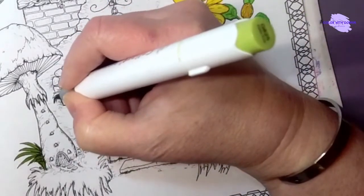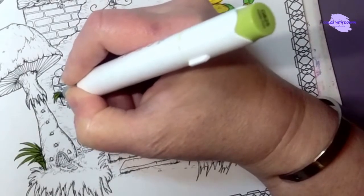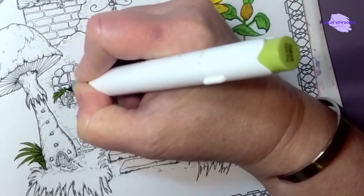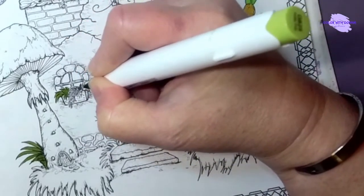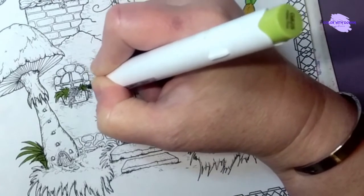Well, I mean, I've got 96 colors, I think, in the graphic bees, but they're kind of expensive markers and I don't want to just use them all up, you know? I don't know. I guess if you're going to have something, you should use it, but.